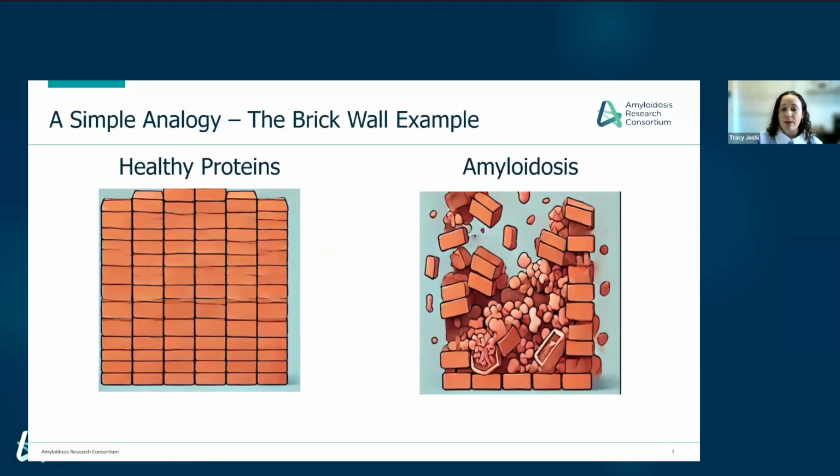Normally, proteins in our body perform vital functions, like building tissues and supporting our immune system. However, in amyloidosis, certain proteins misfold and clump together, causing damage wherever they accumulate. This buildup disrupts how organs work and can lead to serious health problems if not treated.